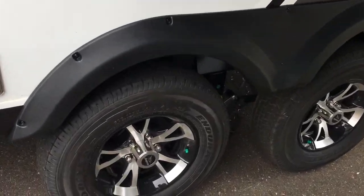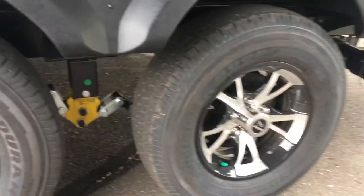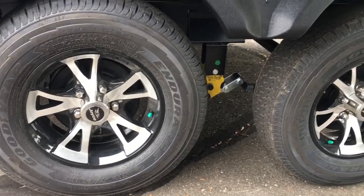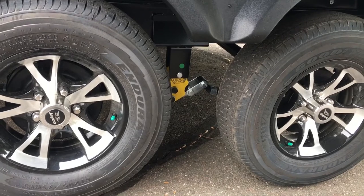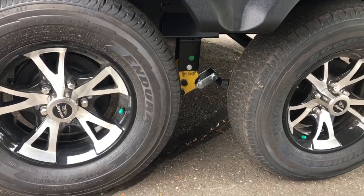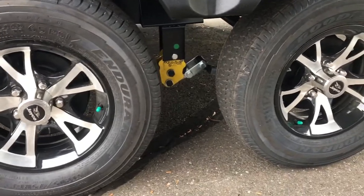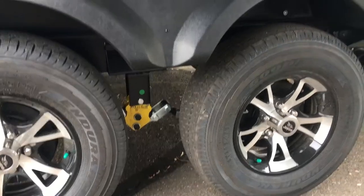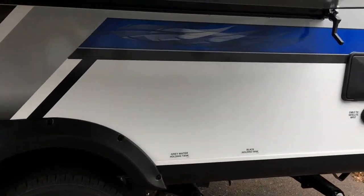Something for 2018 that's also new is these Goodyear tires and the aluminum rims. So the aluminum rims are going to keep the temperature down for you, help minimize blowouts and keep the pressure down on the bearings. But these Goodyears, American made the last. And you'll see behind there the Equiflex suspension system, so made to give this camper a very nice ride.